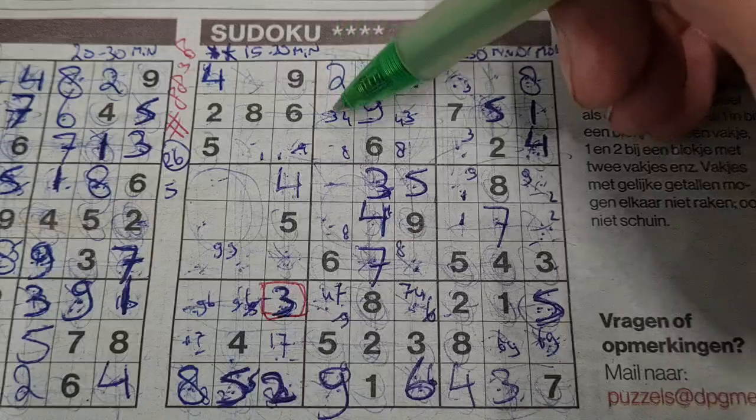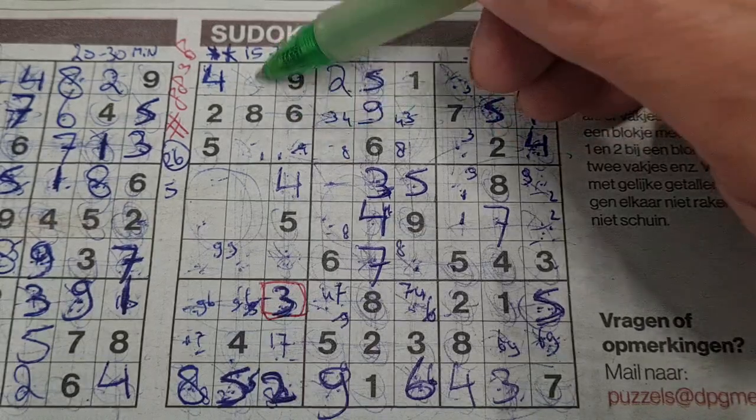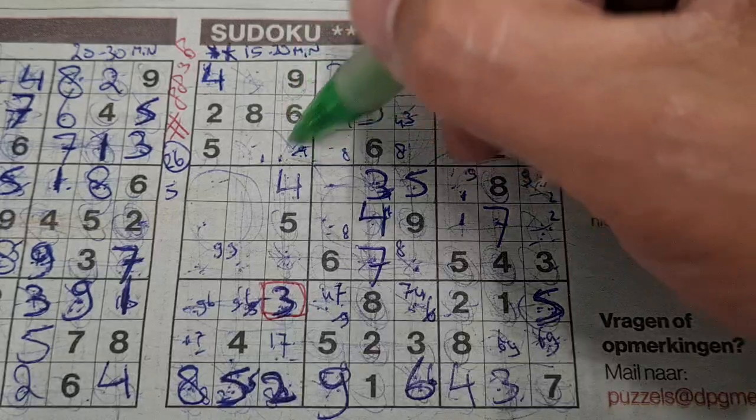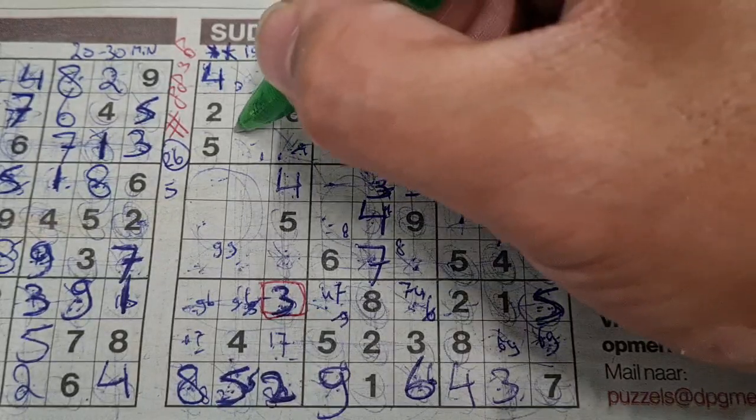Let me mark those numbers. Yeah, 3 missing numbers in this big square. One of the missing numbers is 3. We have a 3 in the third column, so no 3 there. So the 3 could be here, could be there.